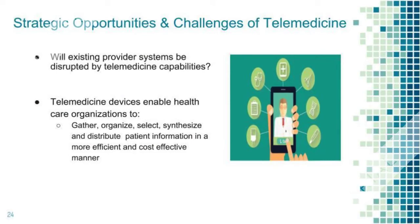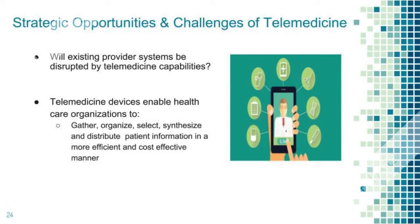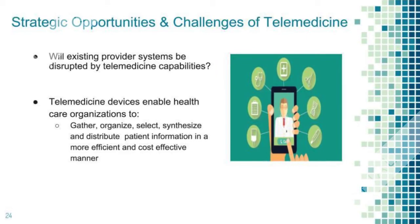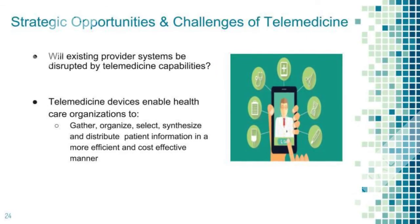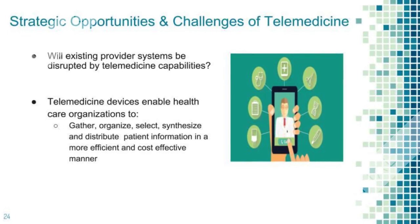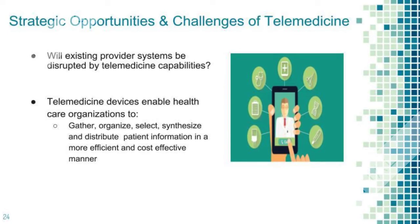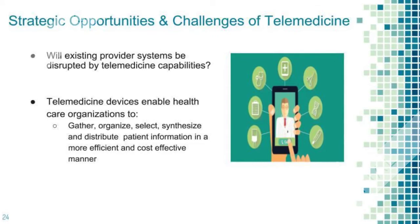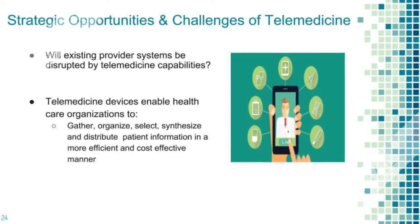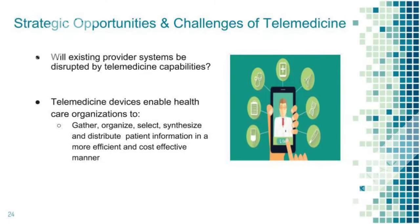Will existing provider systems be disrupted by telemedicine? If the value network configures as forecasted, yes. The evolving pieces of this new value network likely include more sophisticated remote diagnostic tools, more supportive payers, and interoperable electronic health records, although the exact nature of this ideal value network is still uncertain.